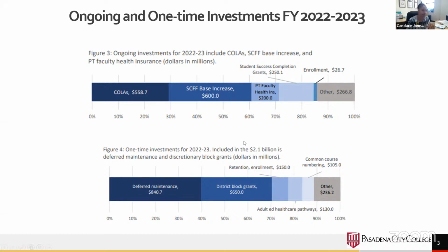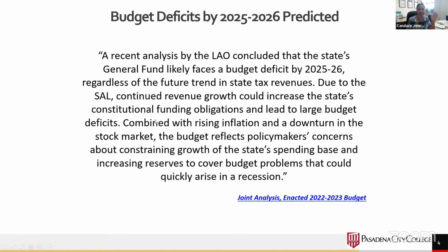What I always love, I just want to give context, because while the state and the chancellor's office have been really great about messaging around where there are some additional revenue sources for fiscal year 2022-23, they are also messaging for districts to be very thoughtful about future predicted budget deficits, which they're predicting to hit us in 25-26.